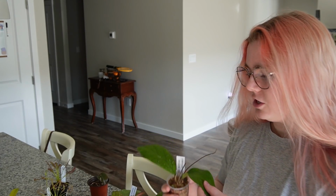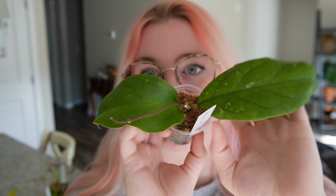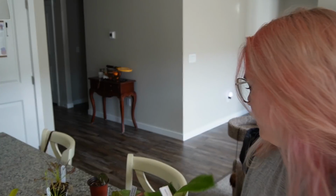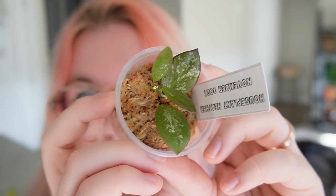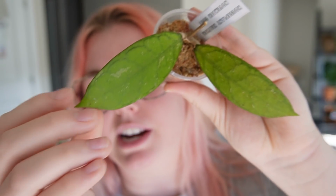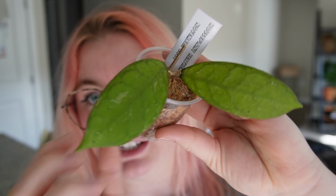Then she sent me one I've never heard of before, which is Hoya species Kast, K-A-S-T, which is a really nice big leafed Hoya, which is so awesome. Then she also sent me this guy, which I think is Hoya Kaulina. Yeah, Hoya Kaulina IR26. Just this little guy. And she sent me Hoya species Sacado Calamantan. So I now have 3 different types of Calamantan, which is awesome because I really, really like that Hoya.